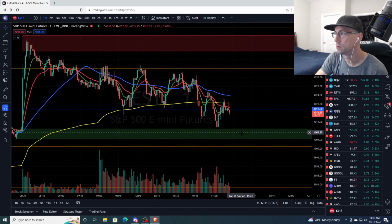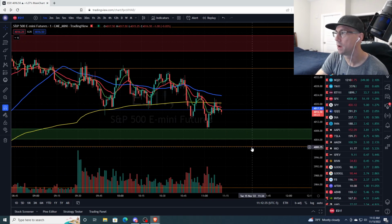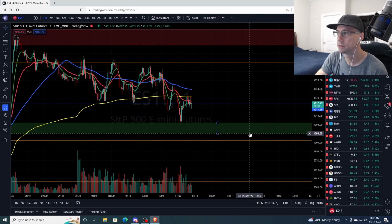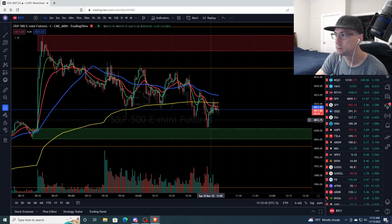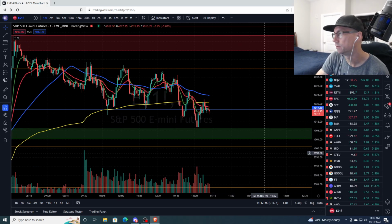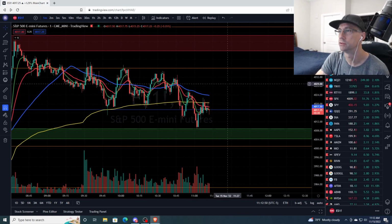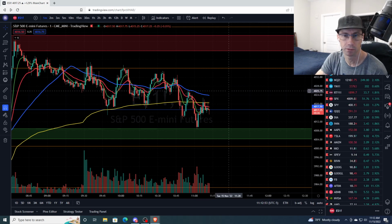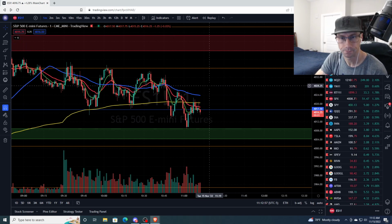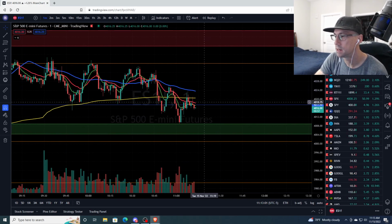So it's likely we're going to come back down, either test this area 4008 or possibly this pivot here and look for a bounce play there. However, we do still have a decent amount of support. It could run back up and then fail again. Who really knows? You don't know, but that's where your level 2 would come into play, or Bookmap, whatever you're using for reference of what is going on in the overall market at that exact time.